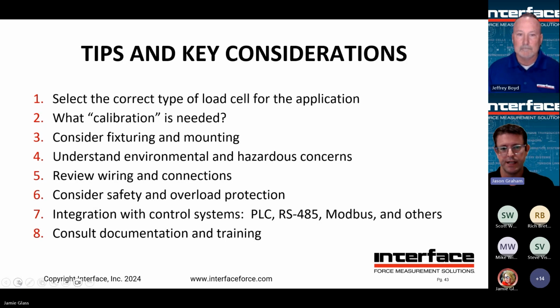What calibration is needed? You want to think about that relative to what your application is, what type of fixture and mounting. Jeff alluded to maybe instrumenting an existing fixture. Maybe there's a load pin that can go into an existing joint. Maybe there's a low profile load cell and we're doing some type of compressive test. So what type of fixturing and mounting do you have? How much room? There's a lot of details around that.